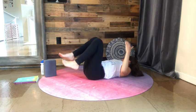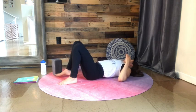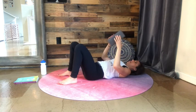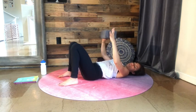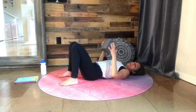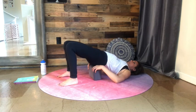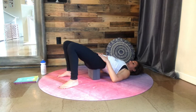Slowly bringing the knees and feet down to the ground. Grab a hold of the block that should be close to you. Know that you have three different sides. You have the short side, a medium side, and a tall side. I'm just going to go on the medium side this time. I'm going to press into my feet, lift my hips, and just put the block right underneath my back, okay?